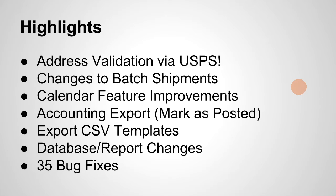We've got some changes to batch shipments. We're going to be going over those particular changes on how to batch shipments together for different companies. We've got calendar feature improvements. Fishbowl's now looking at the future, and that means looking at the calendar and looking at how to plan things and schedule things maybe a little more like an MRP.